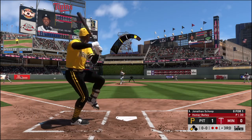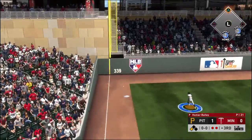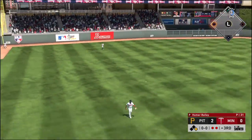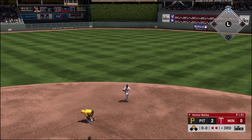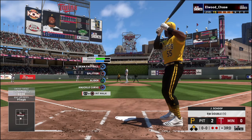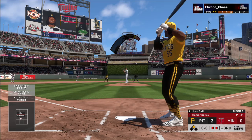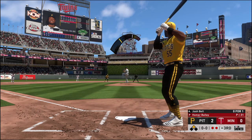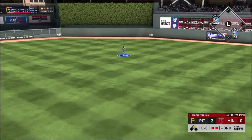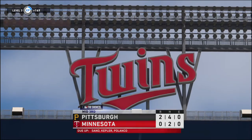He comes set. Here's the nothing and nothing pitch. Now a rocket deep down the line in left. And a fair ball as this one gets to the wall. So that'll bring up Josh Bell. Line drive to center field. Buxton will get there, and he puts it away to retire the side.